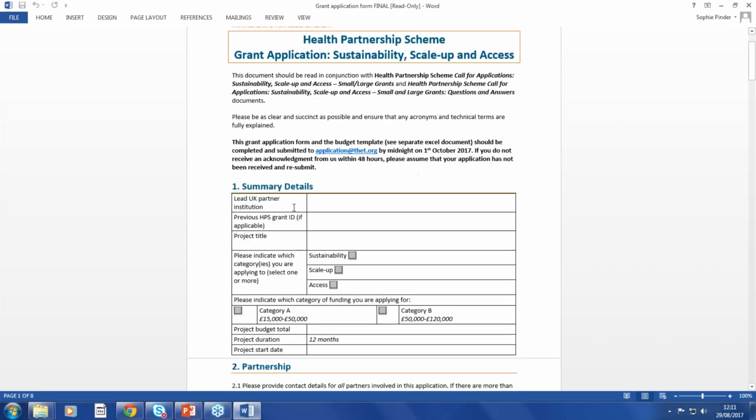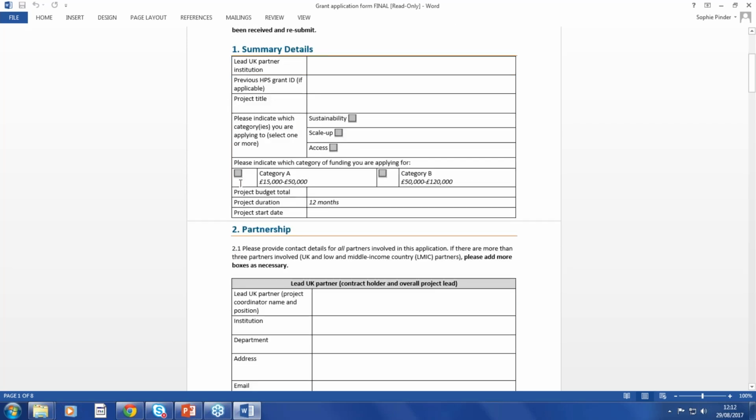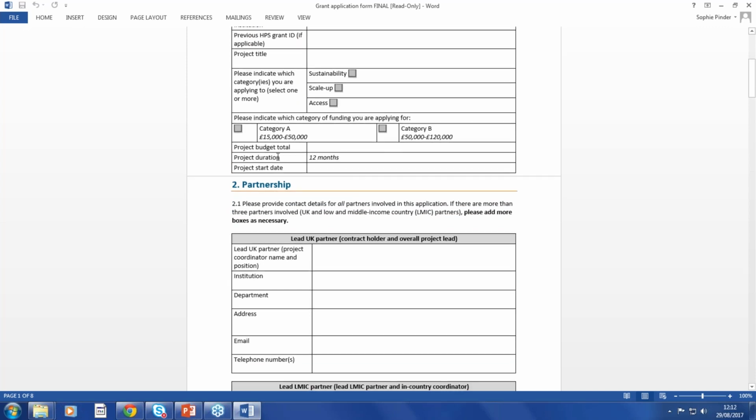In terms of the summary details section, the first section, please avoid using any acronyms or technical terms to make your application as readable as possible for someone who isn't familiar with what you're doing. We advise you to complete the funding categories sections once you've completed your budget table. So the project duration has to be 12 months, and projects must be completed by the 30th of November 2018, so it doesn't really give you much flexibility on when it should start.